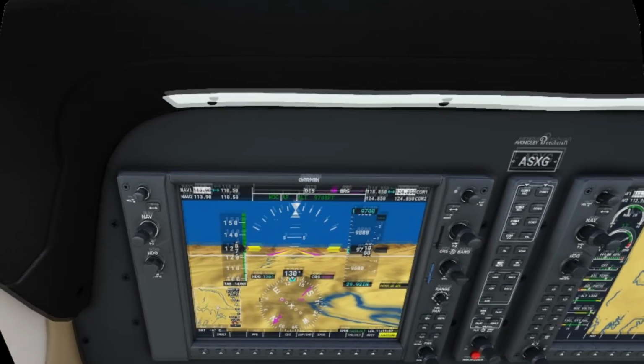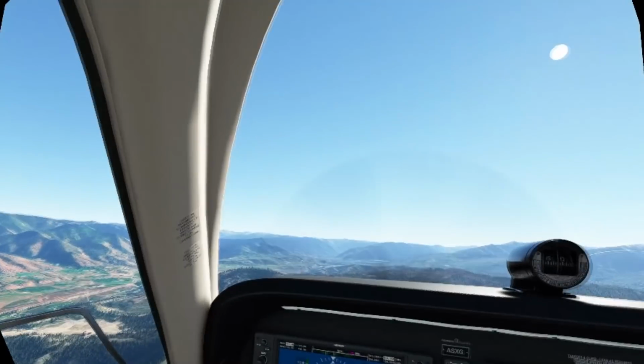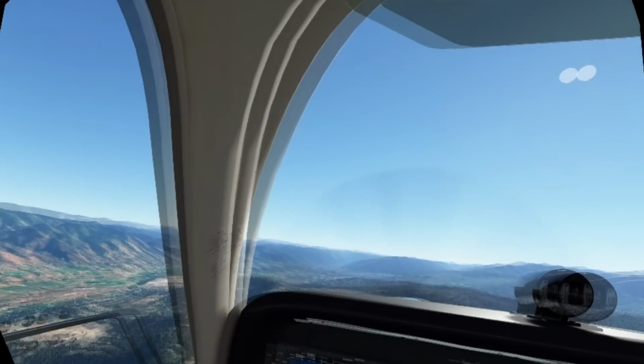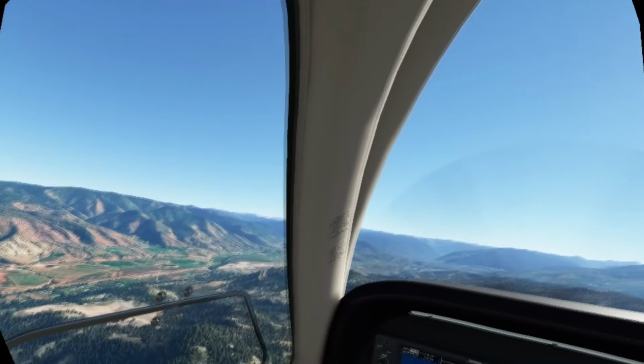I'm getting older, so maybe it's not as good as yours, but anyway, it looks so much better that way. So that's something I'd like to do a little research on in the future. And just one more point about the G2.